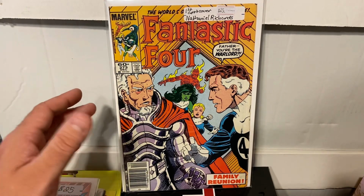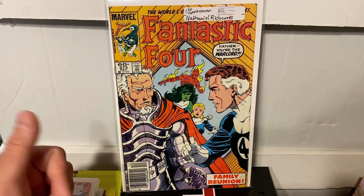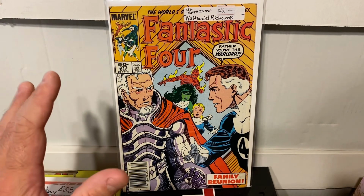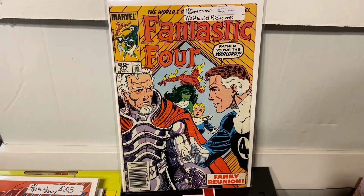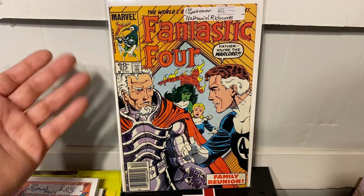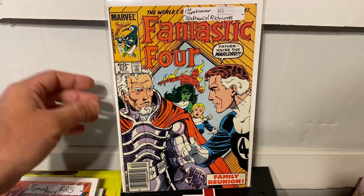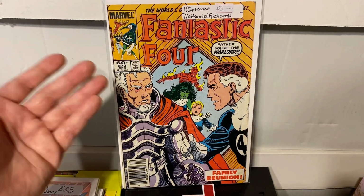And I believe, I'm not a big spec book buyer, but I believe this book definitely has some good Kang spec. I had to grab it for $2. I think it was a great find. Also had a $25 price tag at one point. And I believe this has some decent value as well, especially in a nice high grade. This one's definitely not a 9.8, but maybe a 9.0 or 9.2, but not too bad for $2.